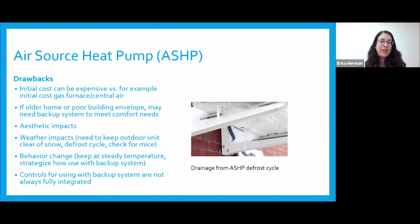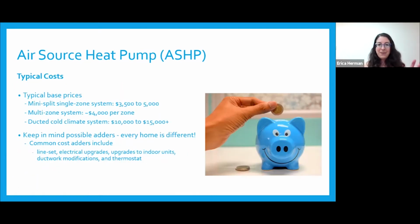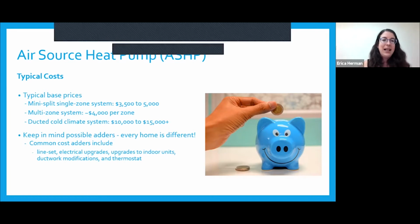And then if you do have a backup system, how are you going to get the two to work together? So think about strategies for that. Controls or backup systems may or may not be fully integrated, so that's something to keep in mind and chat with your contractor about. So what are the costs for these systems?